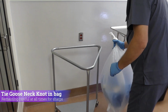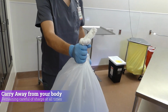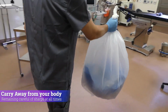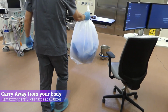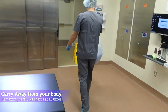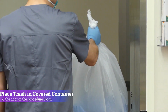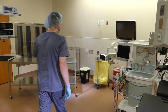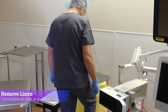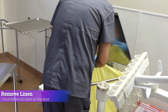Perform safe lifting and handling techniques. When carrying the trash, carry it away from your body, remaining careful of sharps at all times. Place trash in a covered container at the door. Next step is to remove the linen. Consolidate all linen at the door.